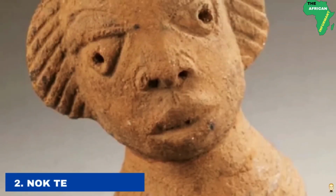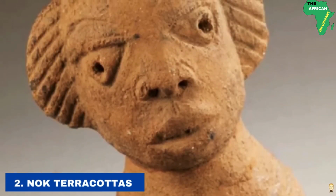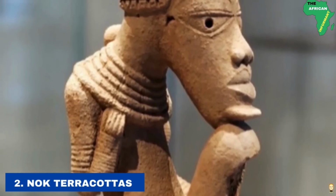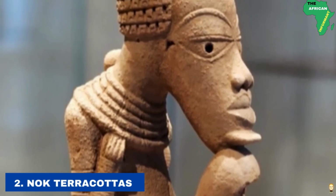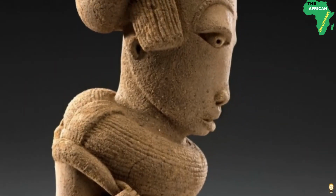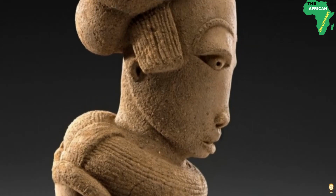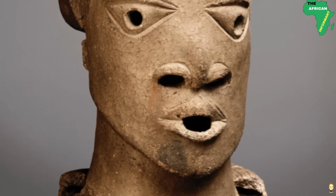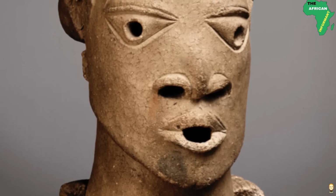Number 2. Nok Terracottas. Nok Terracotta sculptures are the earliest known sculptures from sub-Saharan Africa created by the Nok culture of Nigeria, who are known for their exceptional ironworking and terracotta sculptures. The sculptures are figurative with heads or figures of humans or animals, each uniquely crafted.